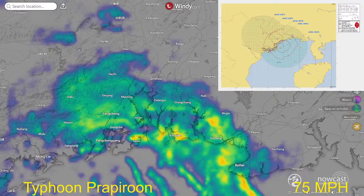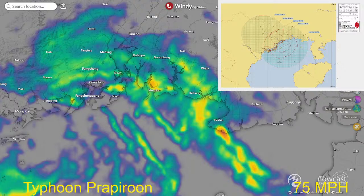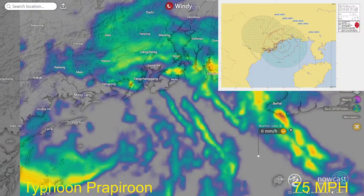There's definitely a lot of threat in these cells right here. We're seeing these bands come up. We saw it with Beryl. This is a very strong cell right here that has a lot of rain. If there are tornadoes, they're likely going to be rain wrapped and in the dark, because this system sadly made landfall during night.